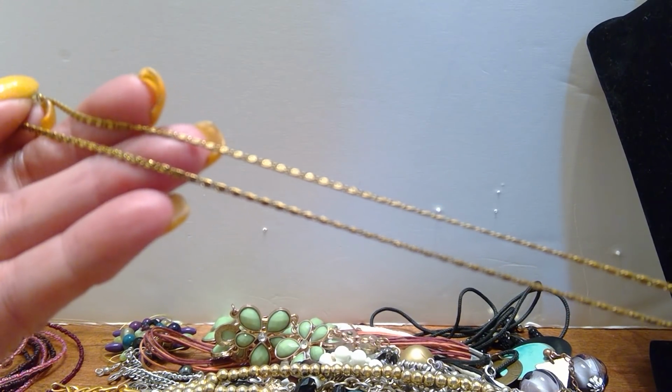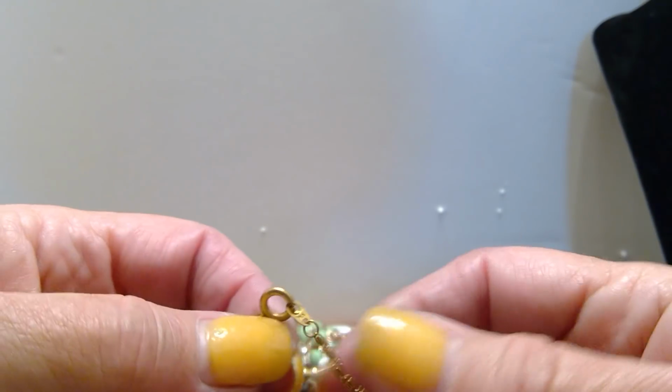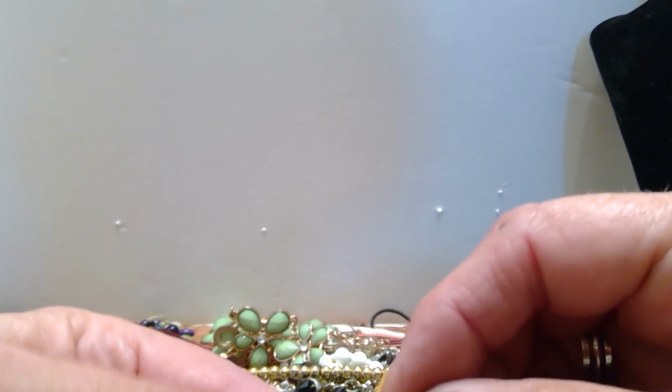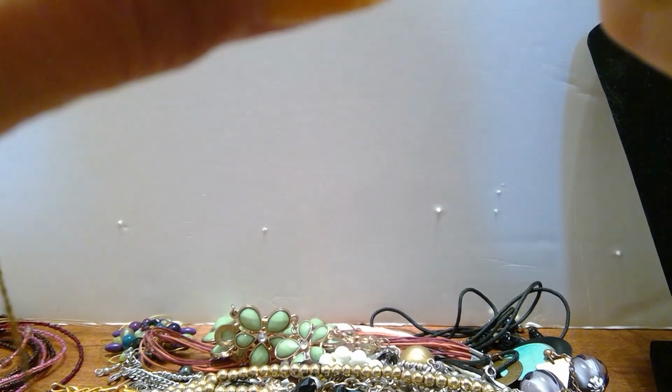Gold tone chain, and this looks like it could also be, it's not showing up on there, but it does look like, oh, let me see if the tag says anything. It does look like it might be gold filled or gold plated. Oh, it says MK. I suspect it is plated.